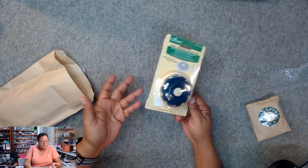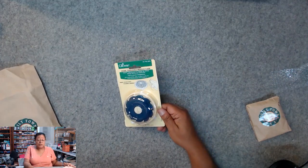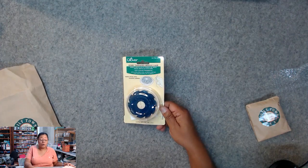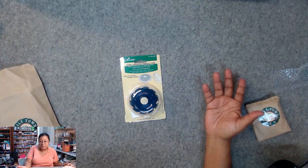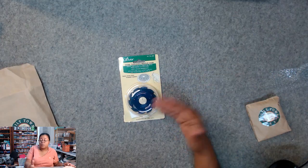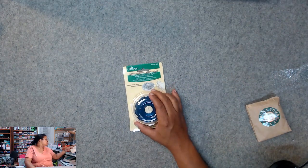But this is just not something that I need at this particular juncture in my life. Those of you who hand sew and hand quilt might have more use for this, because maybe you have multiple needles, just like I have 10,000 bobbins with different colors. So maybe this might be good for someone, not so much for me. Well, so that's number 12.